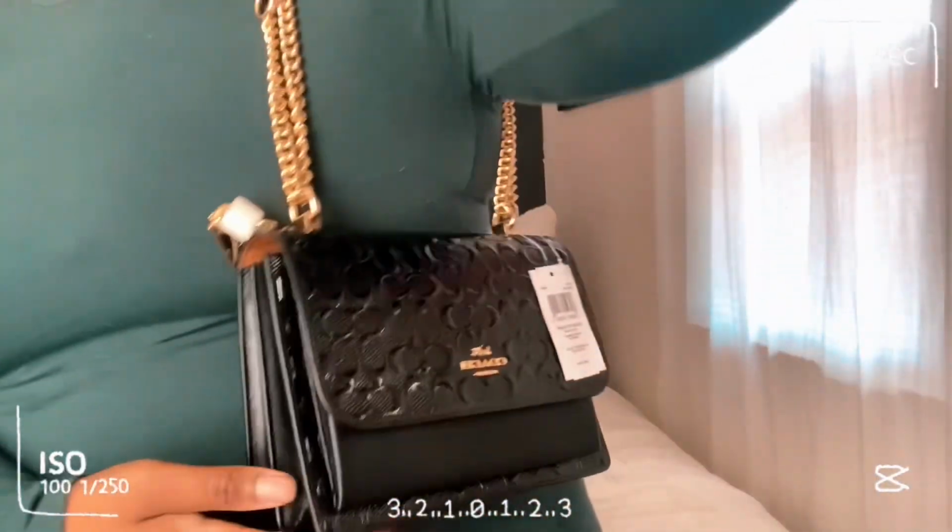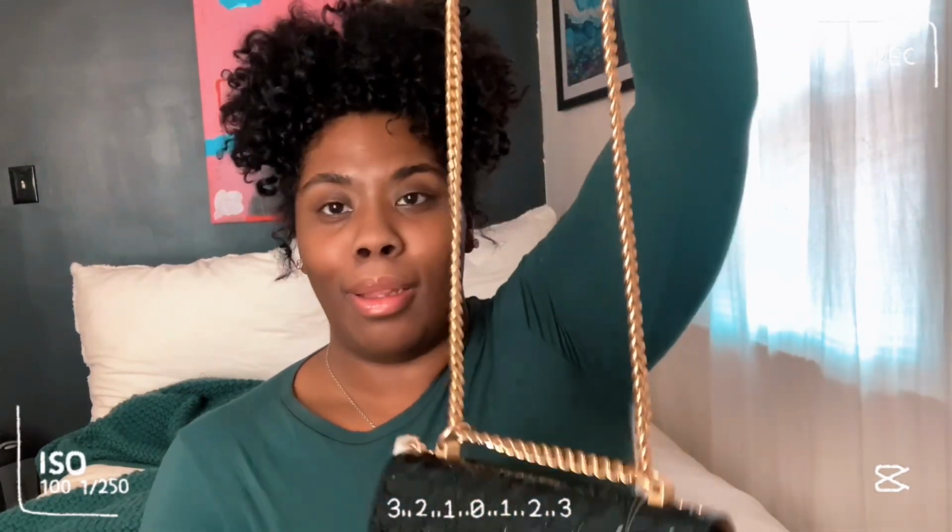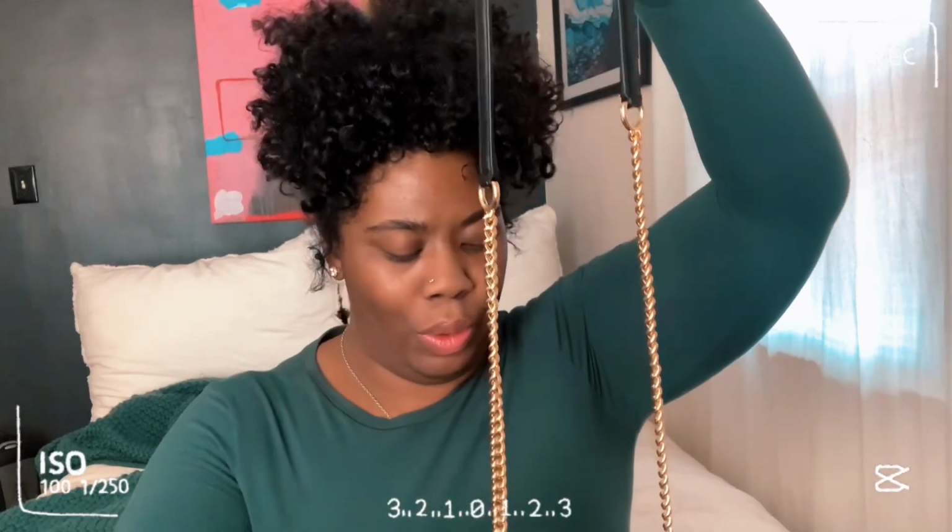Oh, before I even get into it, the straps. So you cannot remove these straps like you can the others. But if you want to wear her on your shoulder, again, let me show. She's perfect here. And you can crossbody her up. And that is still just as cute.